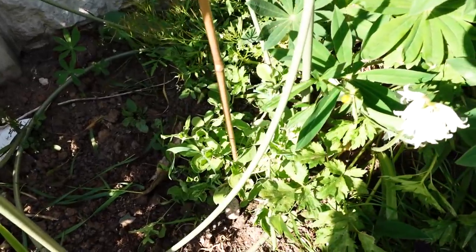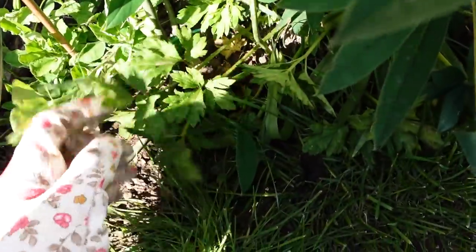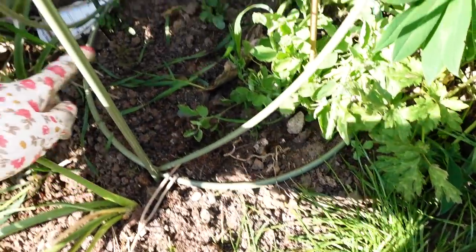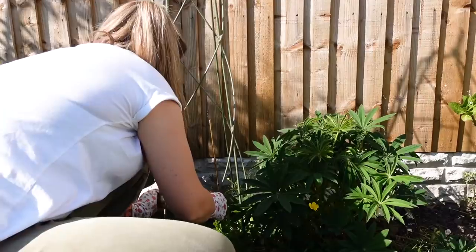It's looking a bit crowded down here, so this is the sweet pea that I planted before, but then there's all this other stuff going on. So I think I'm just going to separate it all off and then plant the other sweet peas around here, and they'll look beautiful in summer once they get going.